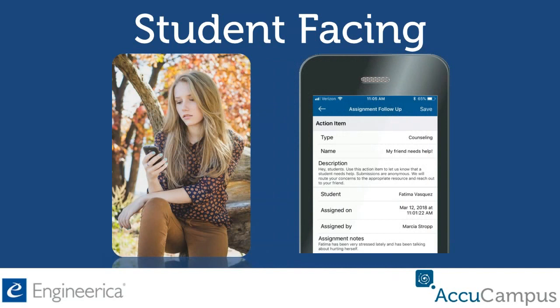But thankfully, Marcia goes to an AccuCampus school where certain referrals, or what we call action items, are actually available for everyone to raise. So Marcia takes out her phone and opens up her AccuCampus app, and she clicks on a referral or an action item called "My Friend Needs Help." And she writes, "Fatima has been stressed lately and is talking about hurting herself." That item is assigned to Fatima, though of course in this case we keep it confidential because it's a sensitive topic, and the appropriate area receives a notification to reach out to her.